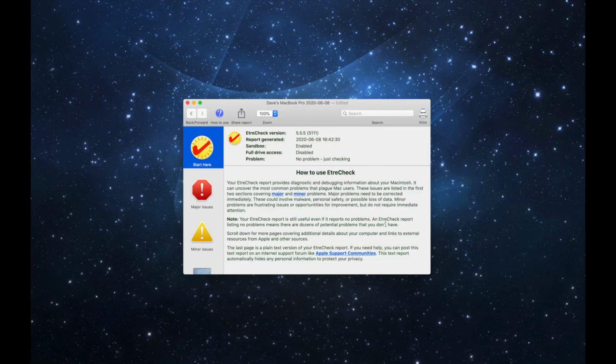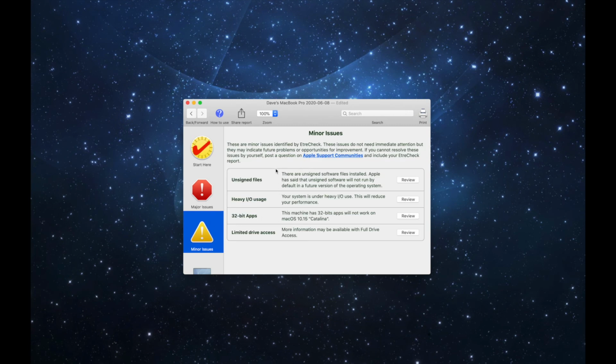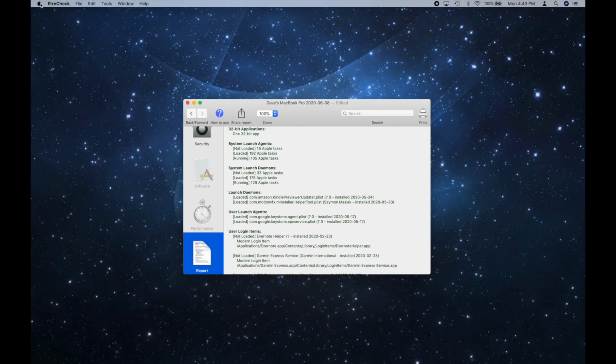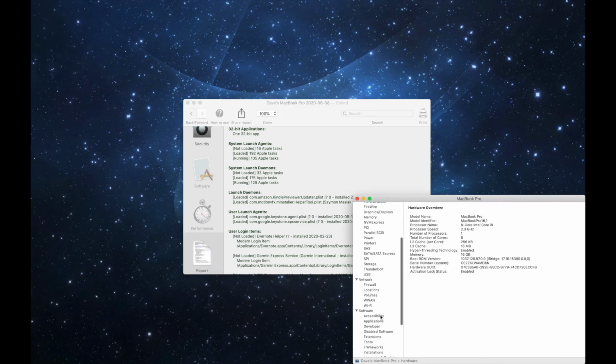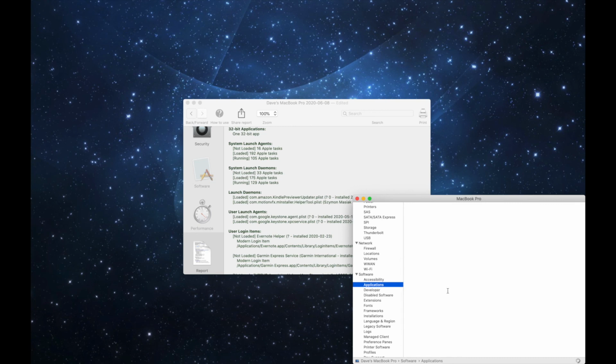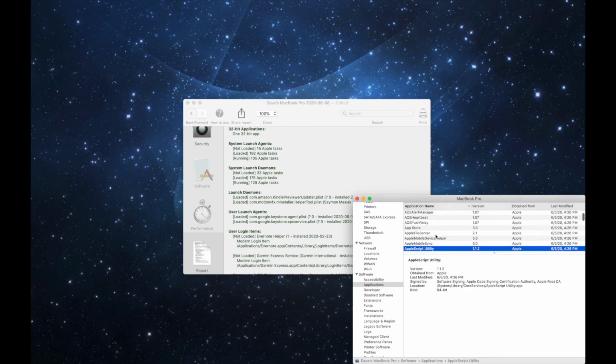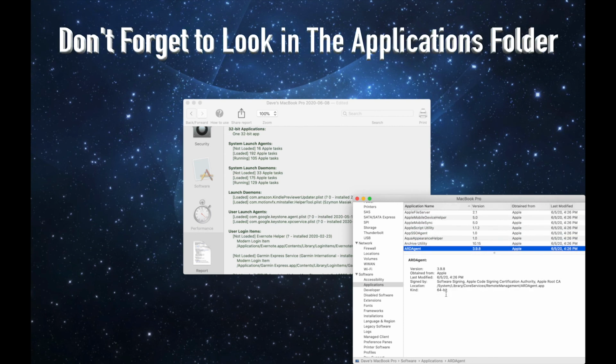All right, after a quick reboot and a rerun of the EtreCheck, I come back, still no major issues, and heavy I/O usage just because I'm using a screen record. It means it's writing to my disk a lot. Nothing to worry about there. Drive access we already talked about. And that 32-bit app still remains. There's one left. I did a search. I ran through my system one more time, coming down to software applications, looking for 32-bit applications and I couldn't find anything. So I did find out how to fix this. I just wanted to make sure you understand what I did and know how to do it.